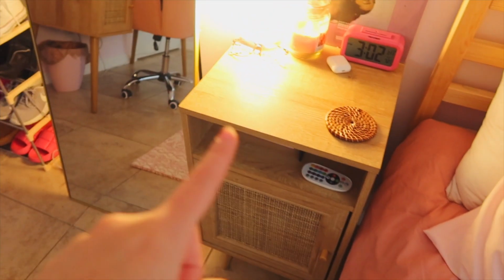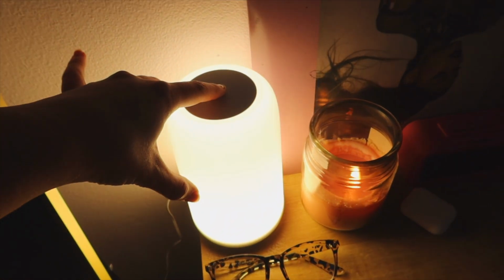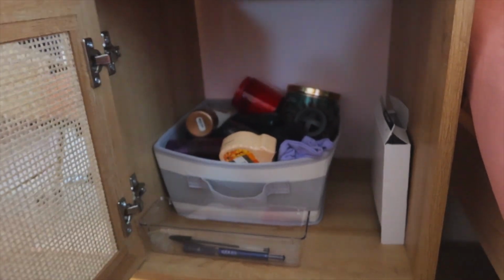And then next to my mirror I have my nightstand, which again I did have the issue with, but other than that it's perfect. I just have this light that I got, and you can change colors, it'll go through all of the colors. And then I have a candle, my alarm clock, my little thank you next vinyl, little coaster. And then in here I just have my journals and some contacts and stuff. And then in here I have all of my lotions, perfumes, just extra stuff.